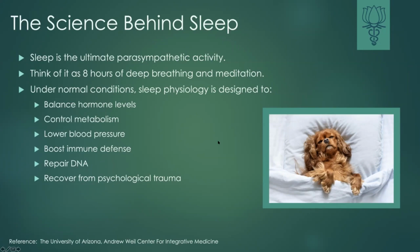Sleep is basically 8 hours of deep breathing and meditation. So think of sleep in a broader sense of what it's doing to your body. It's putting it into a relaxation state. Now, under normal conditions, sleep physiology will balance your hormone levels. It will control metabolism, lower blood pressure, boost your immune system, which we all need right now. It will also repair your DNA.